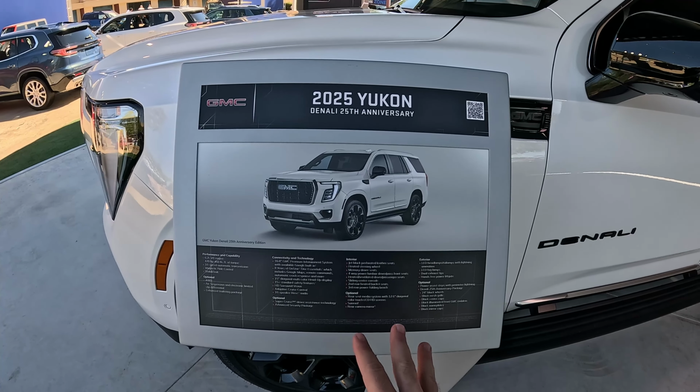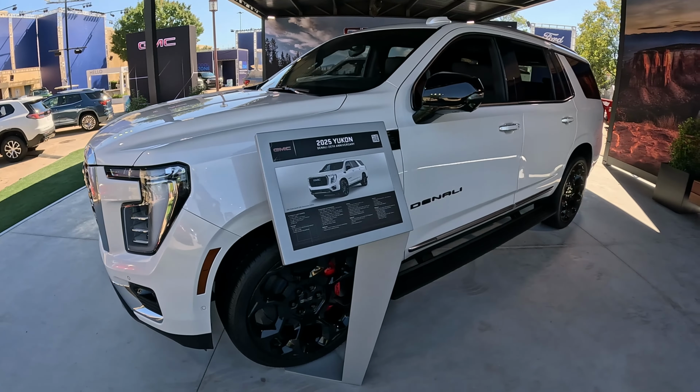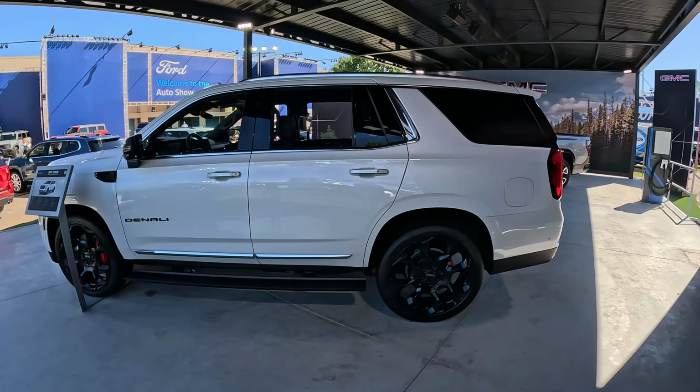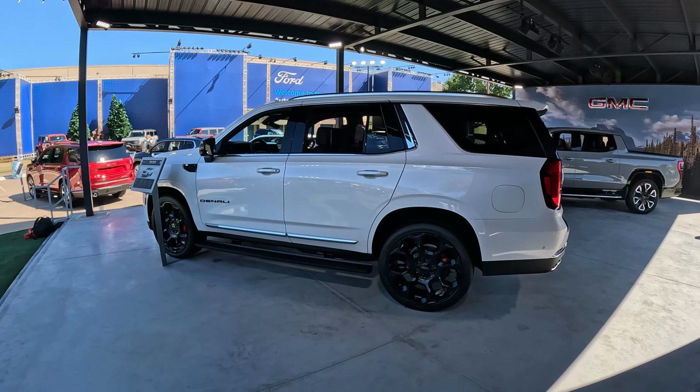I'll freeze on this. You can pause or you can scan your screen for that QR code just to get a little bit more detail. But we do have that 6.2 liter V8 under the hood. You can opt for that Duramax diesel that I absolutely love, that 3 liter Duramax. That is one of my favorite powertrains that General Motors has currently in most of their lineups.